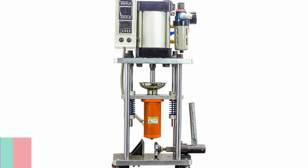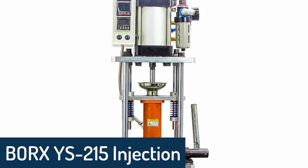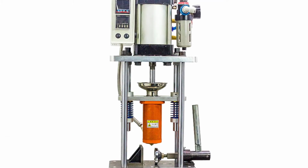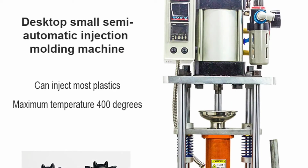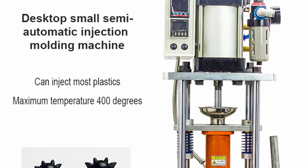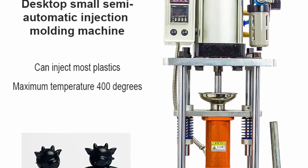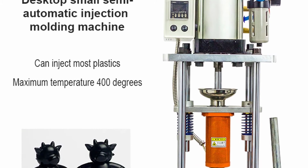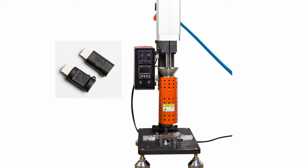Number 3. BORX IS-215 Injection Molding Machine. The BORX IS-215 Injection Molding Machine is a semi-automatic vertical pneumatic injection molding machine used to produce headphones, power cords, and USB plug machines. It is developed and produced by the BORX factory in accordance with International Advanced Injection Molding Technology. IS-215 is the best choice for manufacturers who need a high-quality machine.